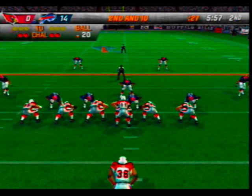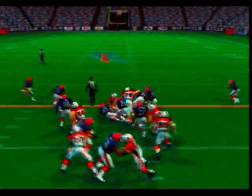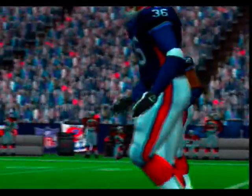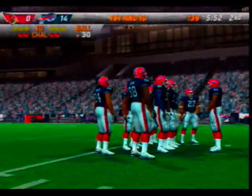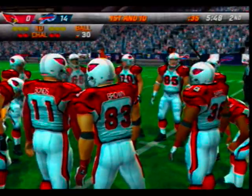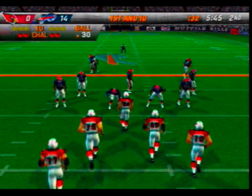Buffalo comes out in a dime package. They give it to the halfback. Pollard comes up to make the play. Good gain on the ground gives them what they needed for a first. That's just good running. They sent a couple of blitzes in to try and stop him in the backfield, but he just broke free and got past the sticks for a first down. It's first and ten. Ball on the 30-yard line.